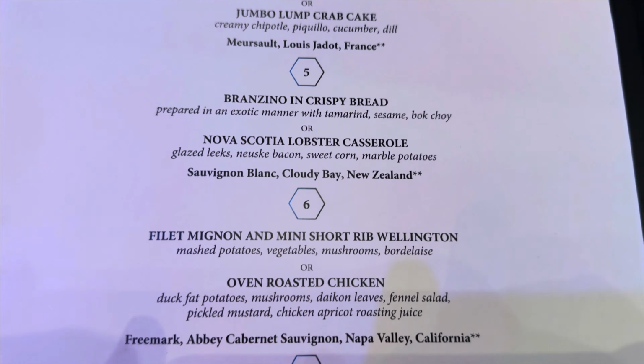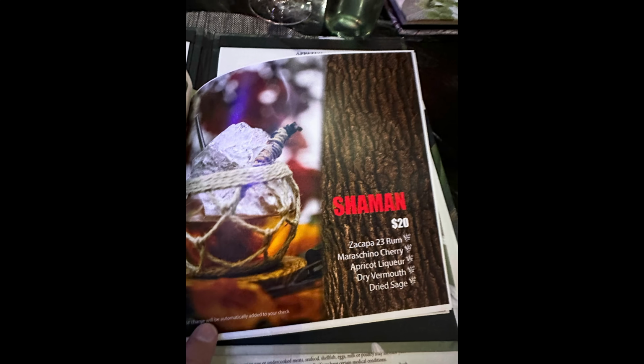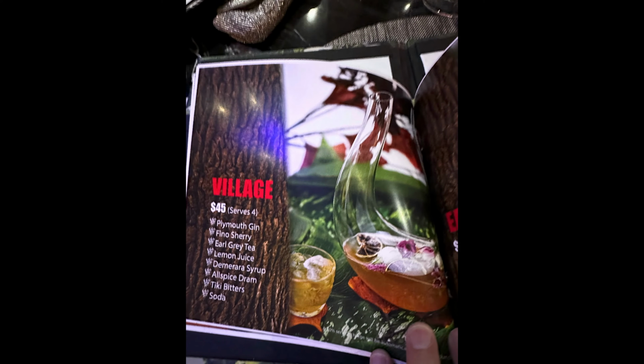Our waitress said, don't worry about the tasting menu, we can make one for you. So we didn't just pick one starter or one main course. She talked us through it, saying this is good, this is good, and she was absolutely fantastic. I think she was called Belen. Now, the Velt, I had that. And I had one called Forbidden.